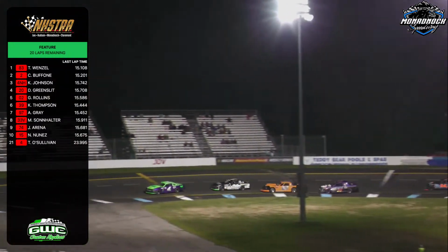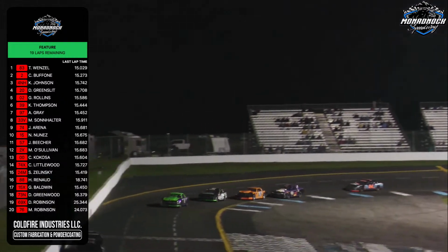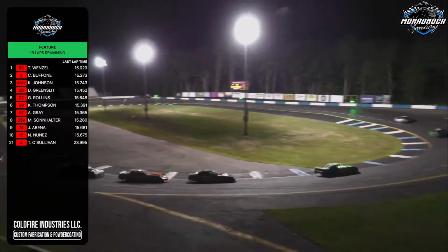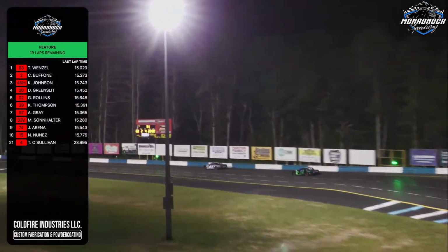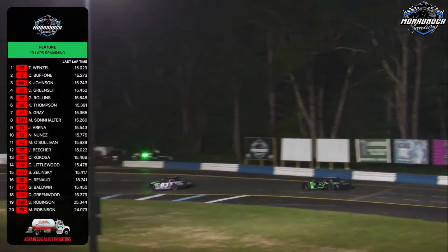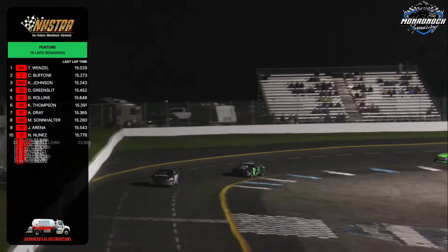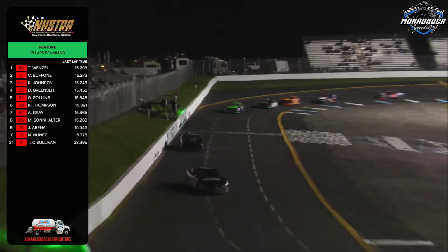As your leader comes down here to complete 31 circuits, it looks like Tim Wenzel may be able to run away with this if there's not another caution. Tim Wenzel stretching out the lead. Chris Buffon right there in second. Keith Johnson, David Greenslit now going to have a rear view mirror full of Jeff Rollins.